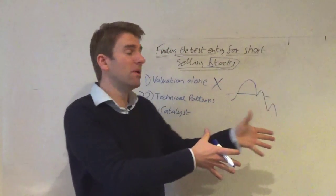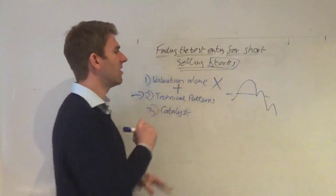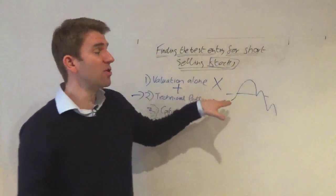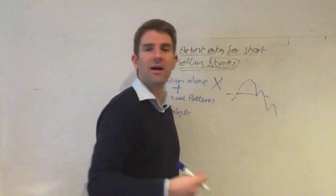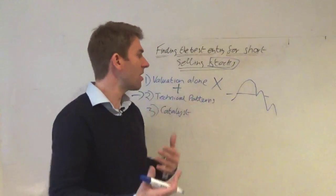And because you've got them already in your watch list, which is why I think it's quite a good combination to have these two together. You think it's a little bit frothy with valuation, or you believe the hype's a little bit too much. And then you add that to technical patterns. When it starts to break down, then you can get on board on the short side. You can start to sell short on your pullbacks, or pullbacks to resistance levels. Support turn resistance, that kind of stuff.